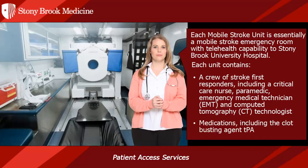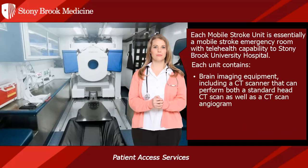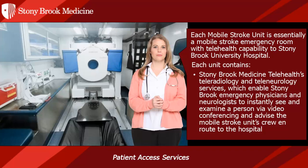Each unit also has medications including the clot-busting agent TPA, brain imaging equipment, including a CT scanner that can perform both a standard head CT scan as well as a CT scan angiogram, and Stony Brook Medicine Telehealth's teleradiology and teleneurology services, which enable Stony Brook emergency physicians and neurologists to instantly see and examine a person via video conferencing and advise the mobile stroke unit's crew en route to the hospital.